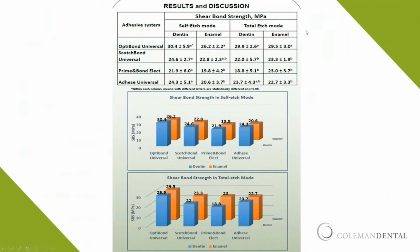This is a study that was done several years ago, never really published. This was more for a lab, kind of a chemistry presentation done in a white paper. They were just talking about bond strengths for both dentin and enamel using self-etch and total etch. The thing that jumped out to me is that total etch is obviously where we etch dentin and enamel. Self-etch is where you don't take any phosphoric acid and etch anything. This is just what you do with the universal adhesives, just apply it on there.